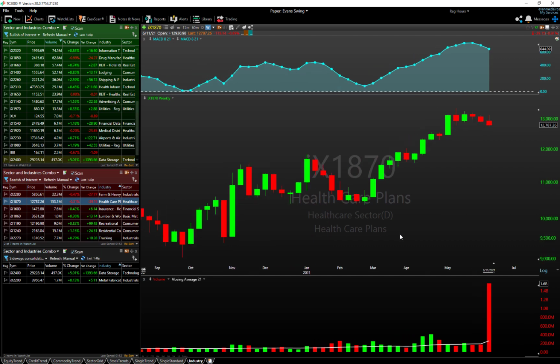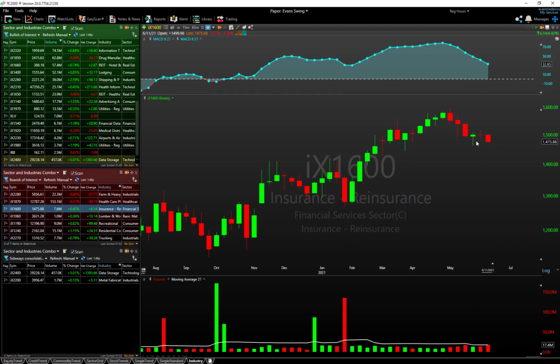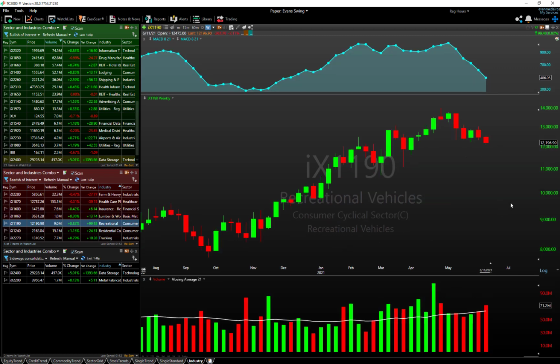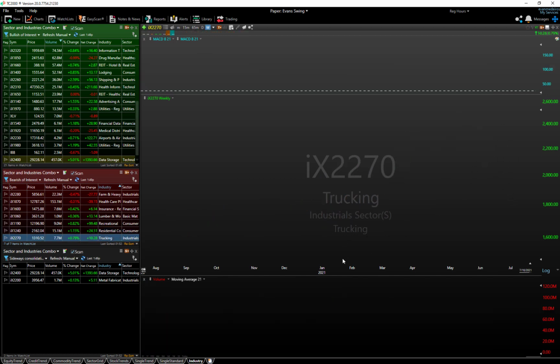Healthcare, this is where industries matter. This is the healthcare plans industry. You can see some heavy volume and a bit of a breakdown. Insurance, still pretty weak. Lumber and wood continues to pull back. I know on the commodity side, lumber prices are coming back down. Recreational vehicles selling off here, heavier volume. Residential construction, you can see again selling off here with some more volume.